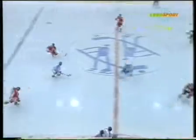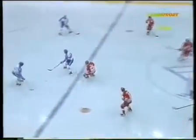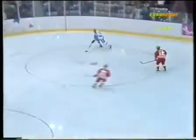Mancy. Mancy being shadowed by 25, Wah. Norris goes in to work along with Wah. The clearance out into neutral ice territory, and the Italians bring it over in numbers, but they're stopped just inside the blue line, and back come the Canadians. Trying to get it to the far side, and the Italians getting back to break it up.